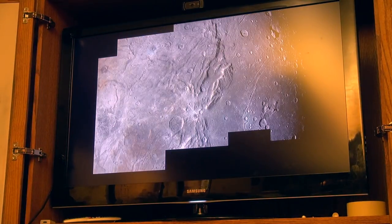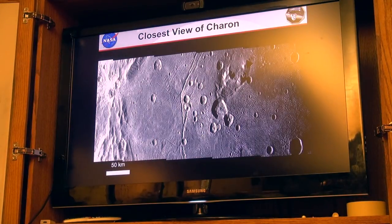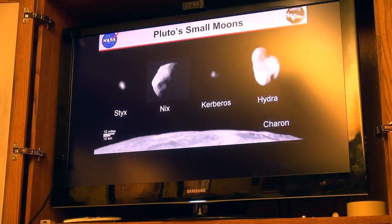There's just a close-up on Charon there. Some areas seem to have been, the surface has collapsed and been flooded with, we think, some sort of ammonium water slurry. And then these are the small moons. We didn't get such good pictures of them. Here they are compared to Charon in size, but we could see they're kind of irregular lumps.